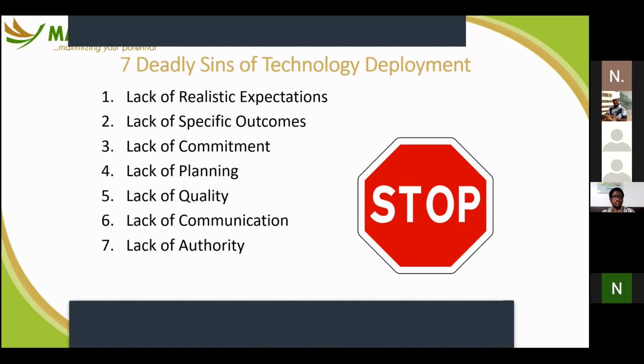Finally, some of the issues that you should avoid: don't have unrealistic expectations. Set the proper expectations. Big outcomes for the software deployment must be clear in everybody's mind. Sometimes some people deploy technology or have members in the team who are not committed.